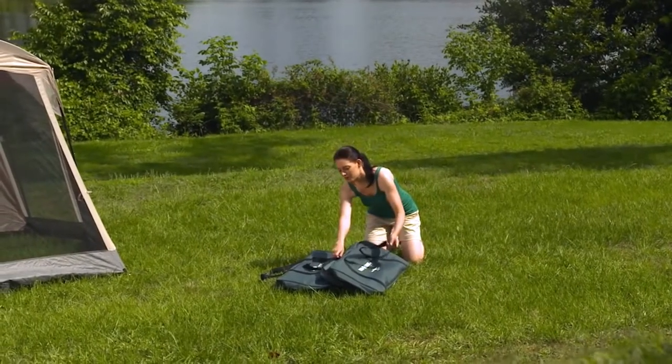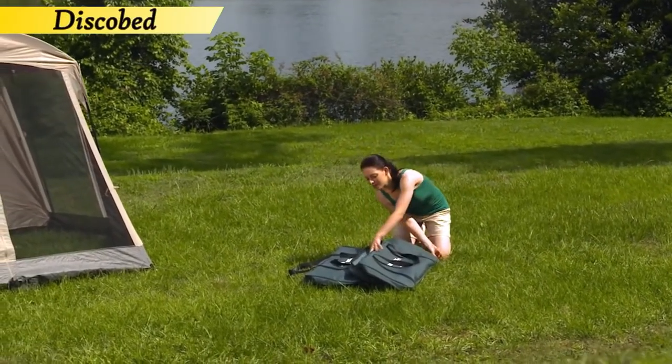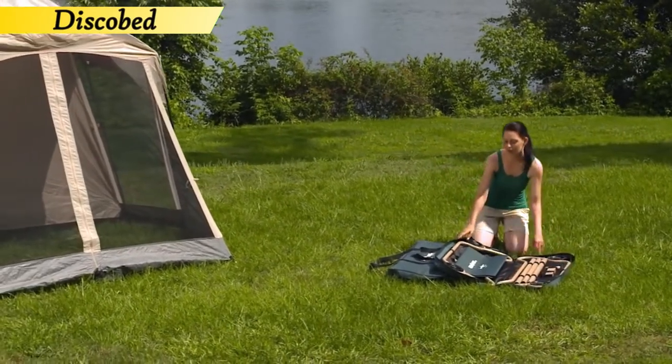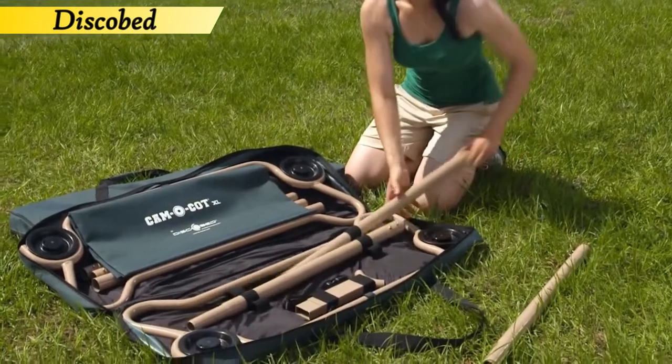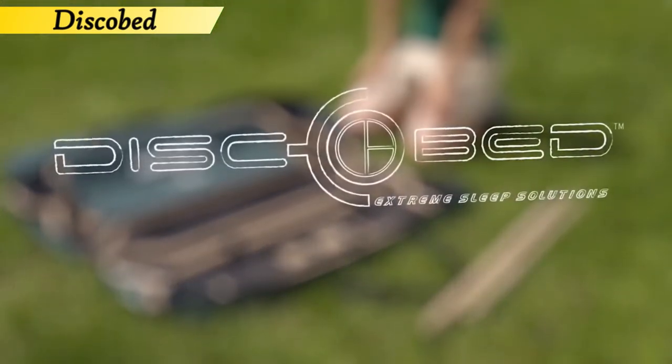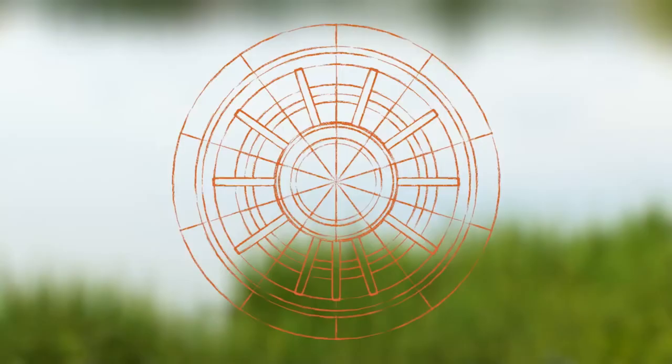Great outdoors, nothing compares with a little fresh air and scenic beauty. But wouldn't it be nice to get away from it all without losing sleep to an uncomfortable cot or air mattress? This trip, rest easy with Camel Bunk from Discobed.